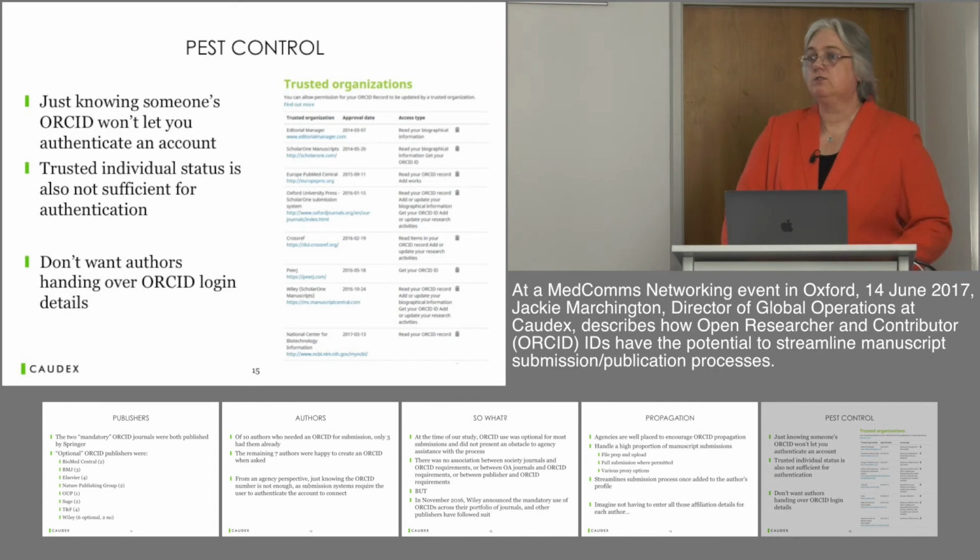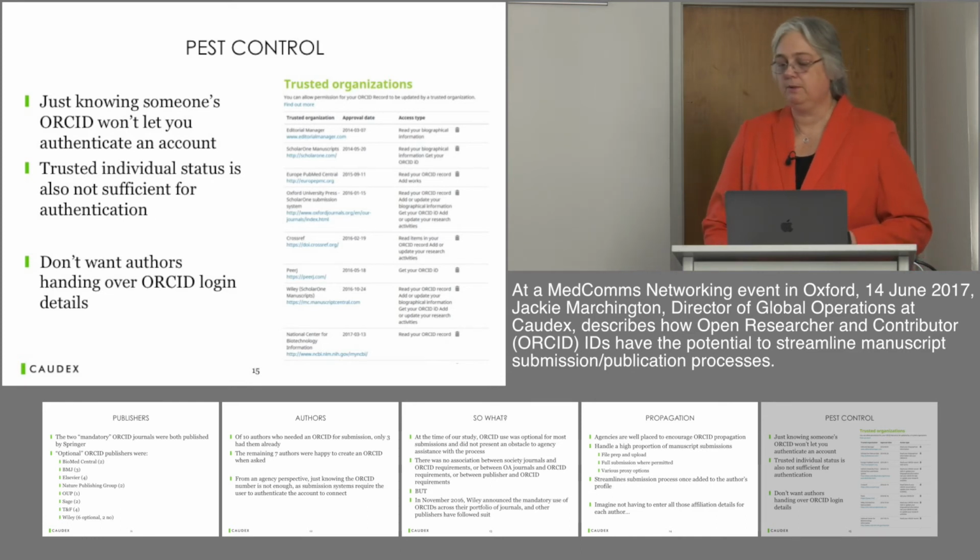There's an element of pest control built into ORCID as well. Just knowing someone's ID, as I've mentioned before, doesn't allow you to authenticate their account. There is a status you can grant other ORCID owners called trusted individual status, which allows you to edit that ORCID person's account. I don't want our staff having that information. I don't want to be editing people's ORCID accounts, and also it doesn't help you do that authentication piece for the submission process anyway.